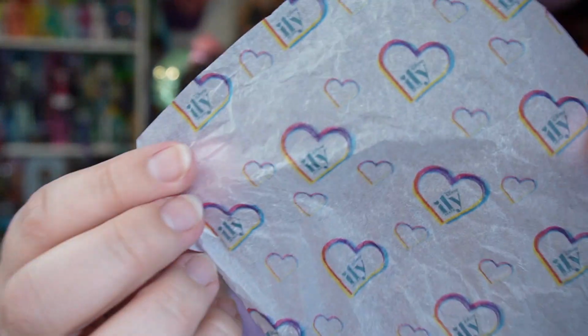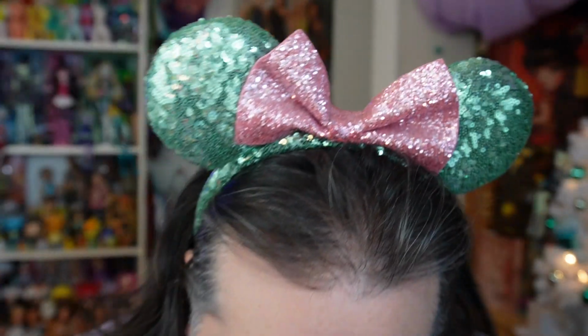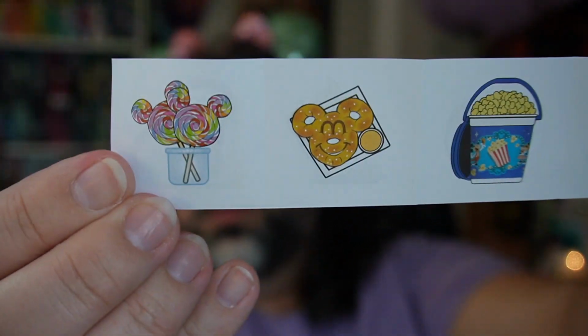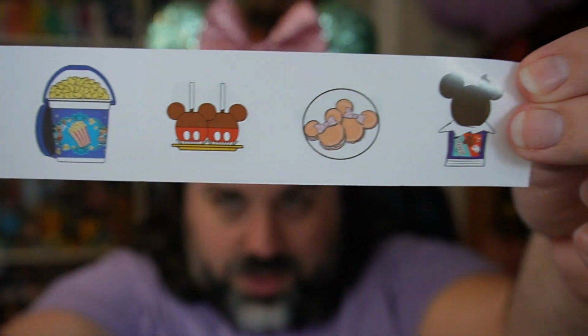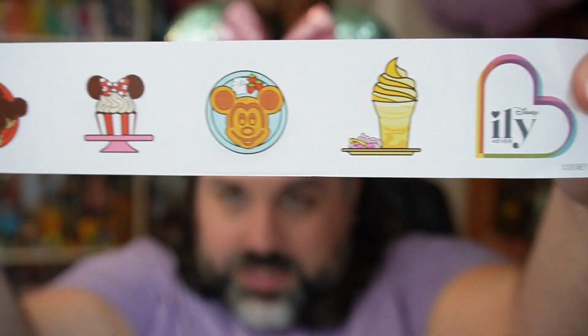Now, this is the tissue paper that it came wrapped in, which is really cute. It's got the Illy logo all over it. Now, did I drop it? Oh, here it is. I thought they were supposed to come with a little checklist, and they do. So underneath, you can see these are all the different little treats that you can possibly get from these Illy dolls.